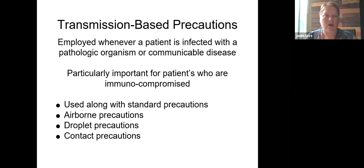The next one is droplet precautions, and that's for patients that have things that would be spreadable through bigger size droplets. Airborne is very small particles. So rubella, mumps, the flu. So if you have the flu, you're going to be put on droplet precautions in the hospital. And this is things that are going to come through the nose or the mouth, breathing in or if they cough on you and they have it.